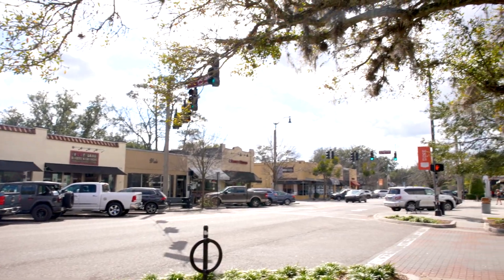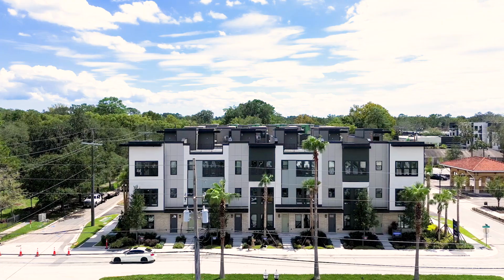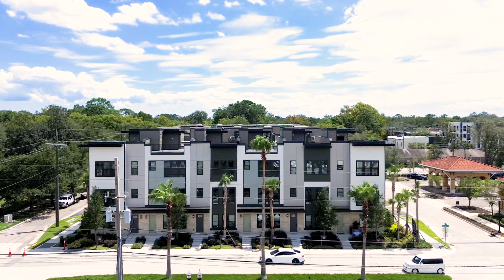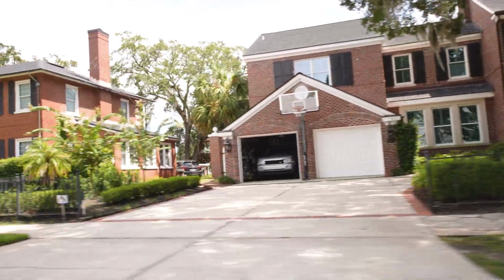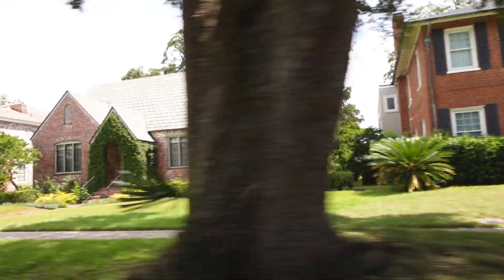Now that you've heard what San Marco has to offer, let's talk about housing. If you're familiar with Avondale and Riverside, San Marco is going to feel very similar to those neighborhoods. Now, beyond the terraces, much like Avondale and Riverside, you really won't find any new construction within the area, which means the homes here have a lot of charm and uniqueness. Here you will see a lot of historic homes and estates along the river, many of which have been well preserved or modernized in different ways.